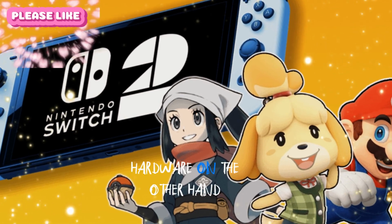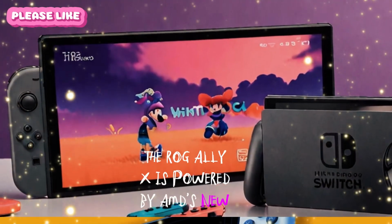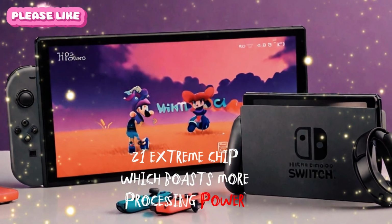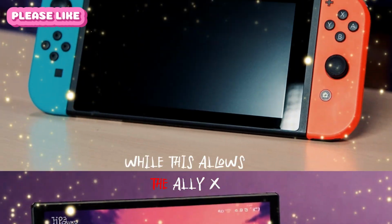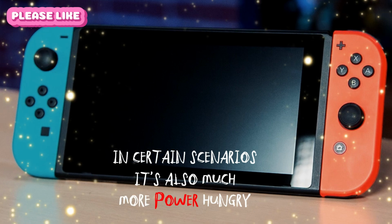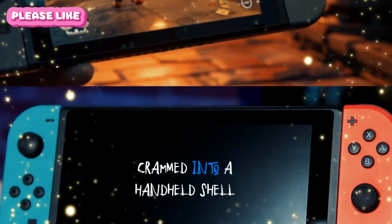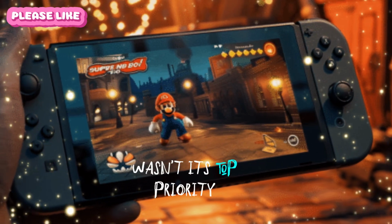ROG Ally X performance. First, hardware. On the other hand, the ROG Ally X is powered by AMD's new Ryzen Z1 Extreme chip, which boasts more processing power and a more capable integrated GPU. While this allows the Ally X to deliver better raw performance in certain scenarios, it's also much more power-hungry. This device is essentially a gaming laptop crammed into a handheld shell, and the results show that battery efficiency wasn't its top priority.